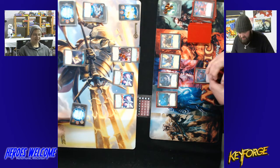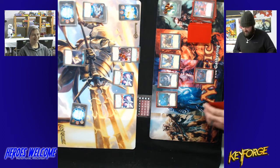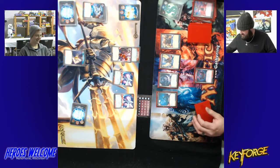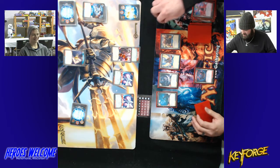Oh, they all have elusive. You get the forged key. Oh, I do get the forged key. Yay! Yeah, I'll forge a key. I'm going to use the little ugly plane key.